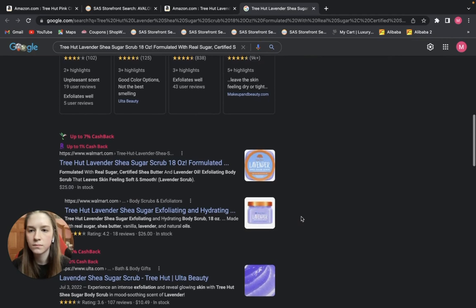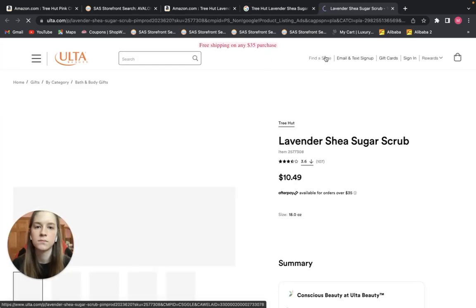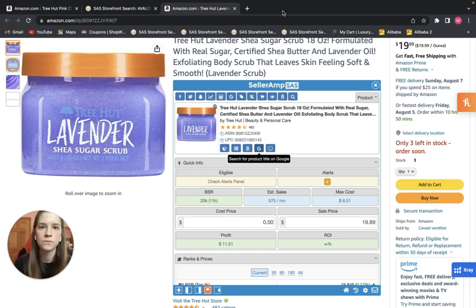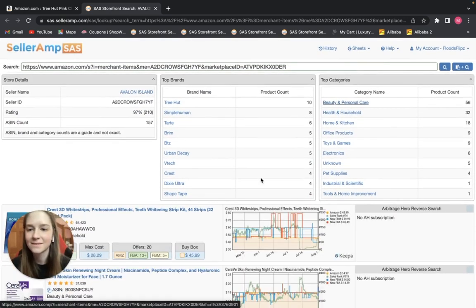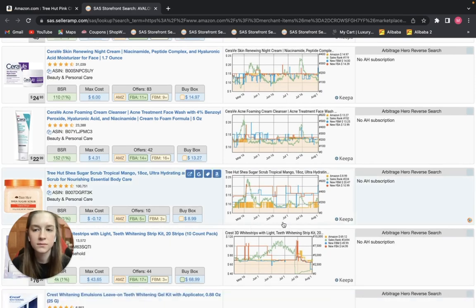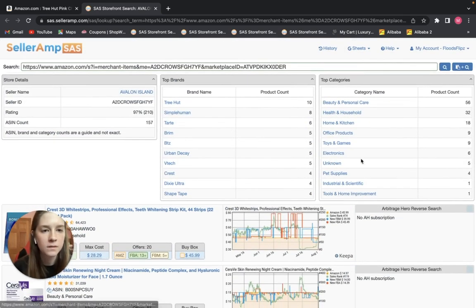Same thing. Double check all. Close, but not quite. Let's go back. I'm gonna stay away from Tree Hut from now on. We're not finding anything good at the Tree Hut. Like this, Amazon. Wouldn't mess with these at all. Amazon again. See that chart? Don't like that chart. It looks like it just took a nosedive off the cliff. Let's see what else we could look at.